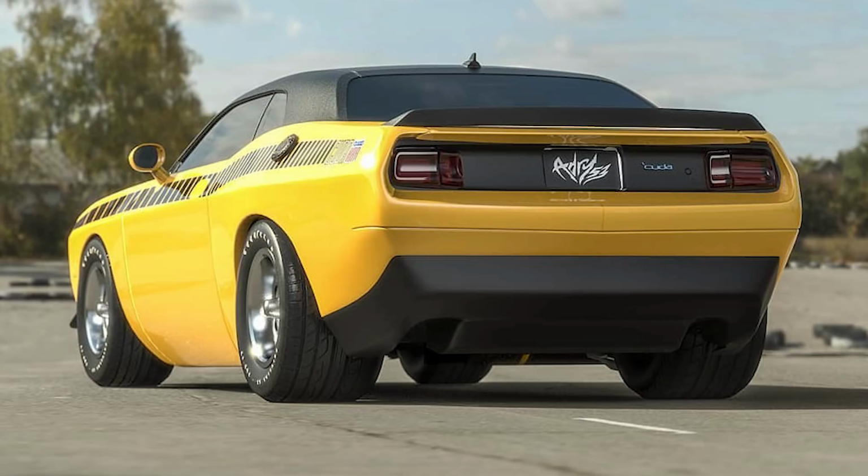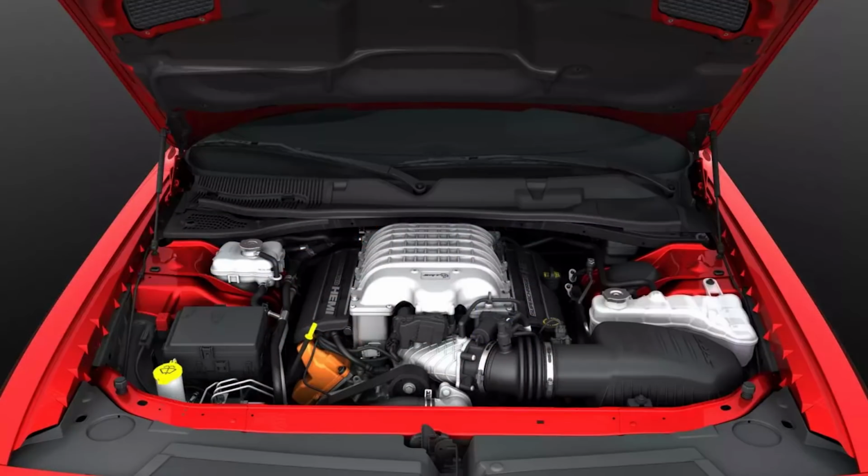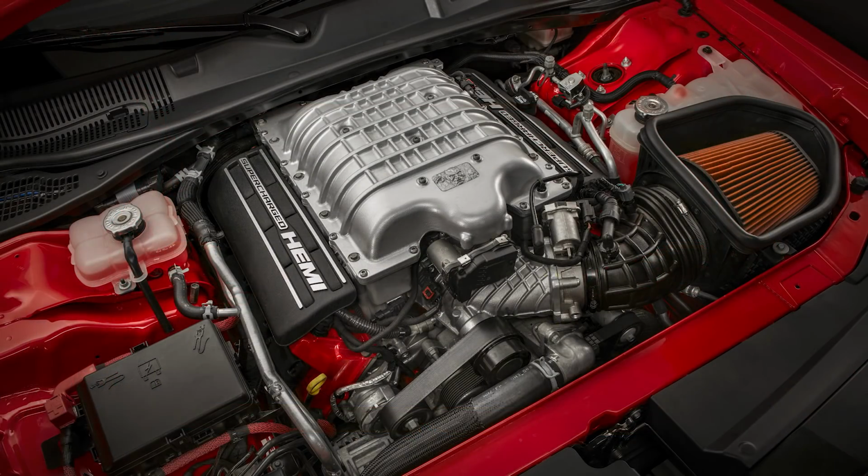Everything would end up getting thrown out the window because the real Cuda would have no resemblance to the original Plymouth version, and designers were finding it very difficult to simply shrink down the Challenger and still keep its good looks and big powertrains. The Viper would also become a Dodge again in 2014, and it ended up that the Charger and Challenger would get the 6.2 supercharged V8 and become Hellcats.